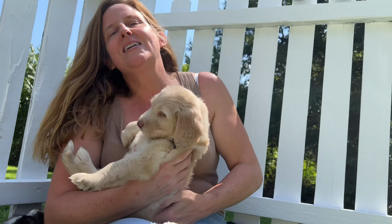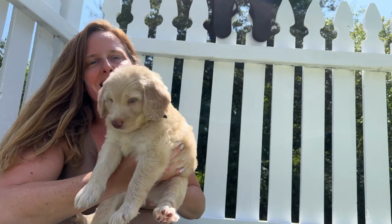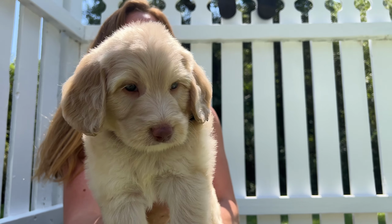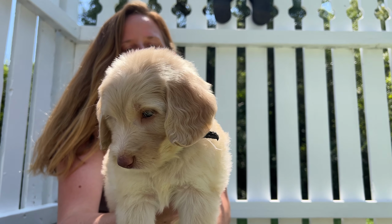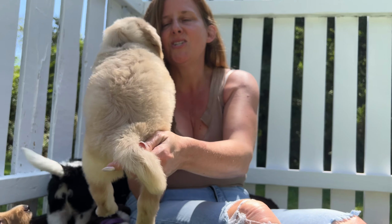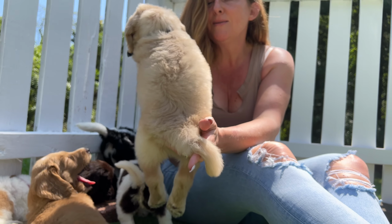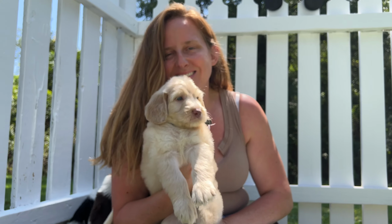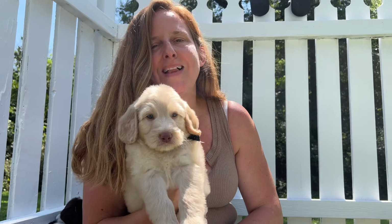He has a wavy fleece coat like the rest of his siblings. I really want to stress the eyes. This litter just has such beautiful eyes in different colors. And you can see his luscious coat, beautiful, beautiful fleece coat. Black Band Boy.